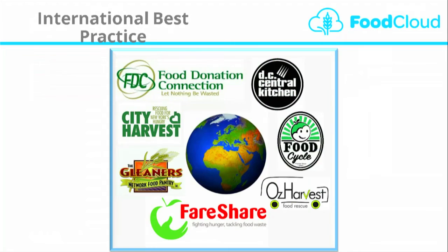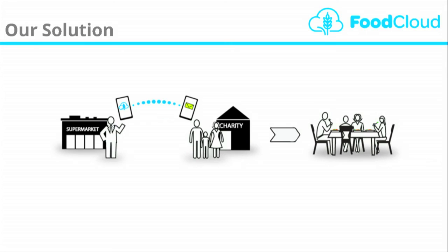So they looked at international best practice to see if there was more efficient ways of doing things, and decided that technology would allow them to scale and to be able to develop a solution that could be brought to communities around the world.